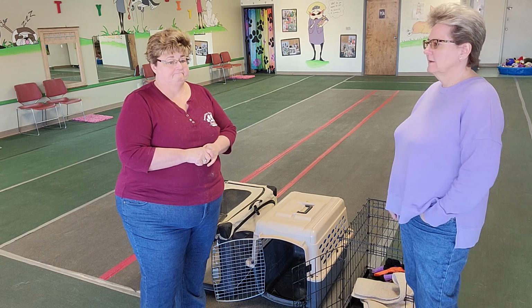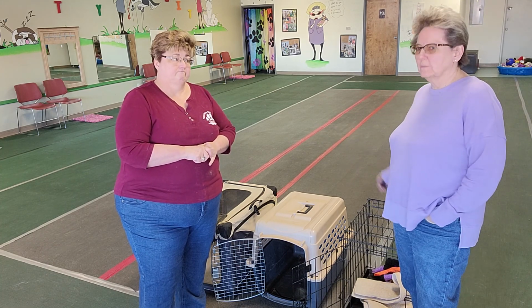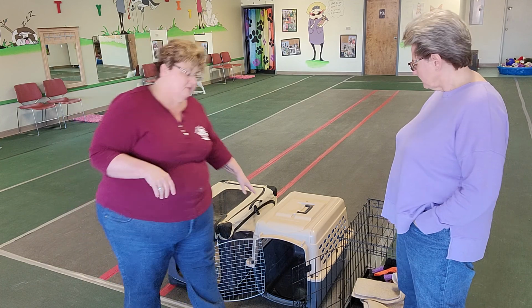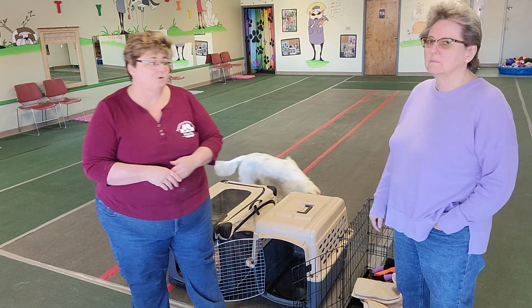Yep. Usually in hotels, we always set up our soft crate, and if we're at a show site, we set up our wire crate. Yep, for easy. And then as far as weight goes, this one's going to be the least amount of weight. This one's actually in the middle between the two, and then the wire ones tend to be more heavy.